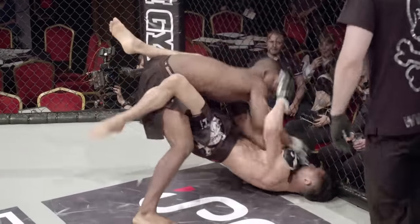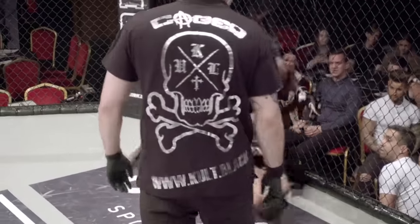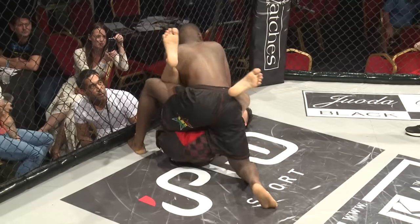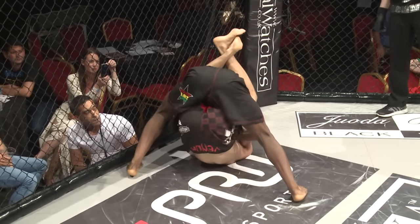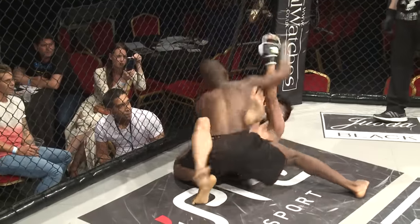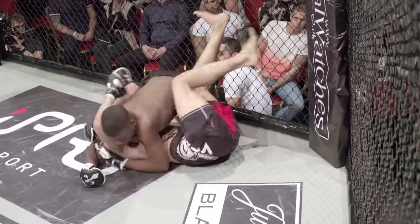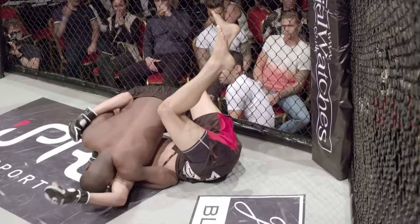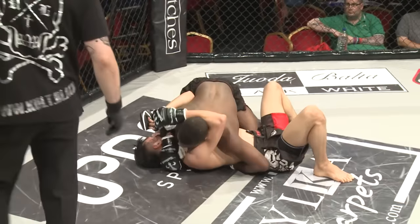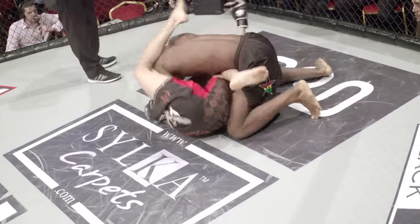Festus with some big shots now. Javid again using those legs. Looks for the ankle. Festus top position, Javid open guard. Festus again with those hammer fists. Beautiful turn again by Javid, just unable to lock it in. Last 10 seconds of this round. Very exciting round so far.